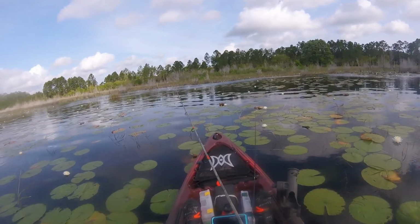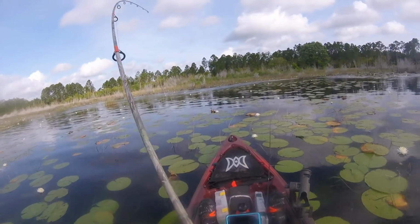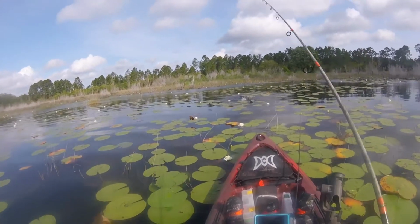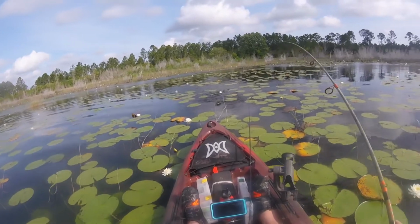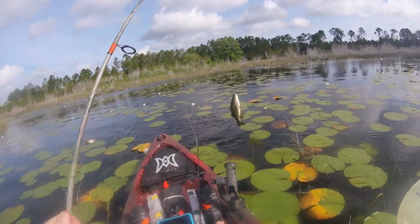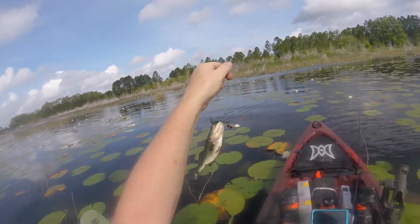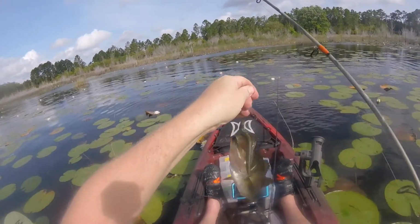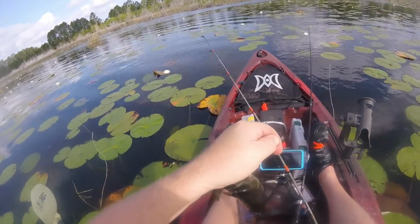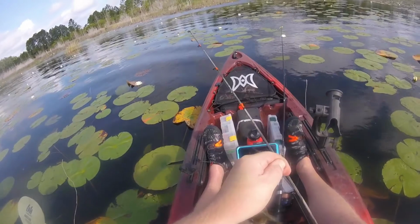Just had a small bass on. Something real small. Oh. There we go. Yep, there we go. That's a better one. Another one came and hit it. Perfect, perfect. There we go. About time. Get the skunk out of this boat. About time. Absolutely perfect.